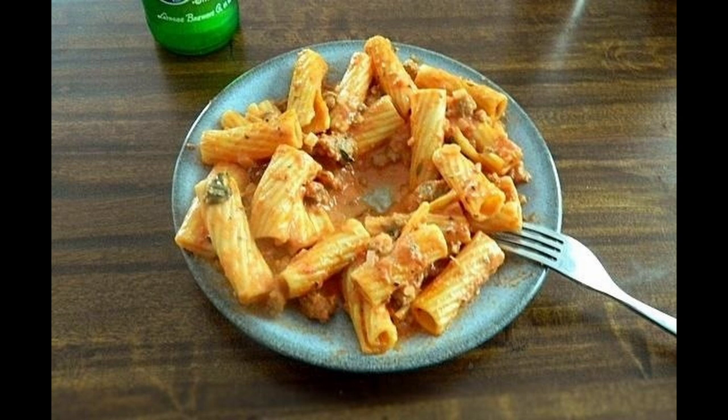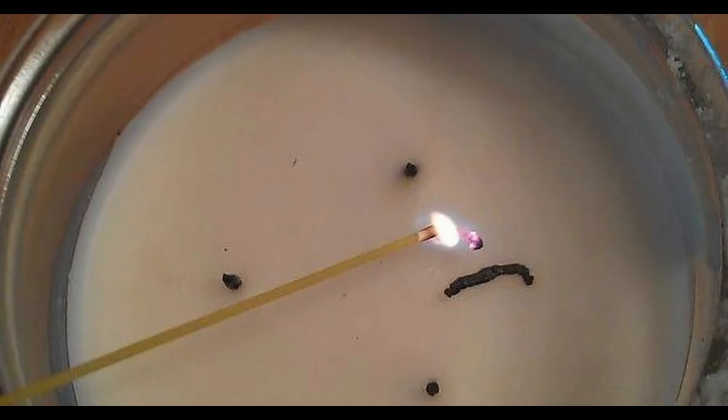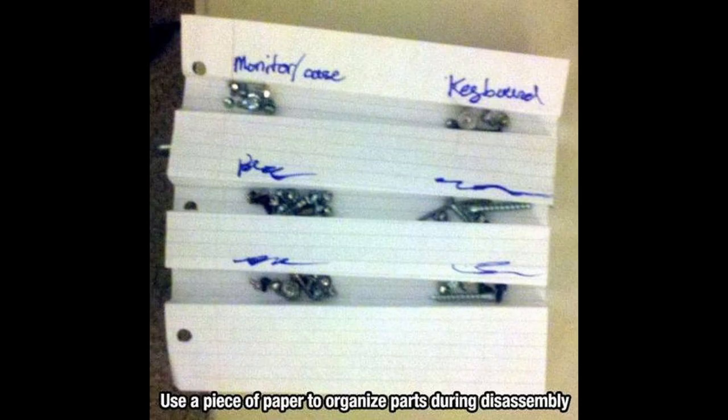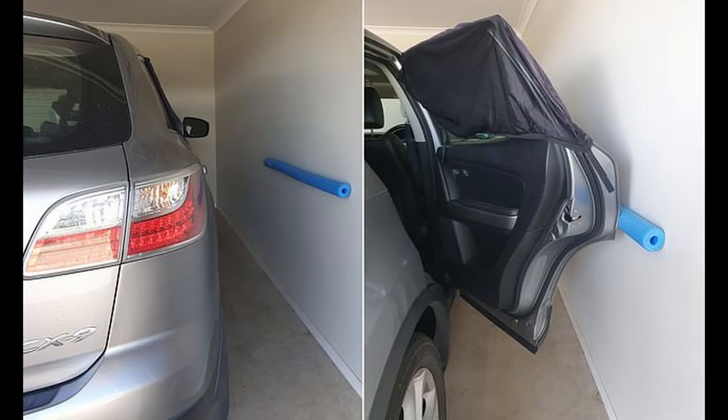To heat leftovers more evenly, make a circle and space it out in the center. Avoid getting burned by those difficult to reach candles by lighting the wick with a stick of spaghetti instead. To prevent the crust from becoming chewy when you microwave pizza, put a small amount of water in a glass. When disassembling an object, arrange the parts on a piece of paper. To prevent your car door from slamming into the garage wall, use half of a pool noodle.